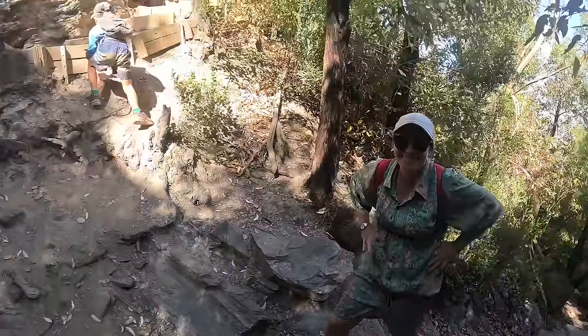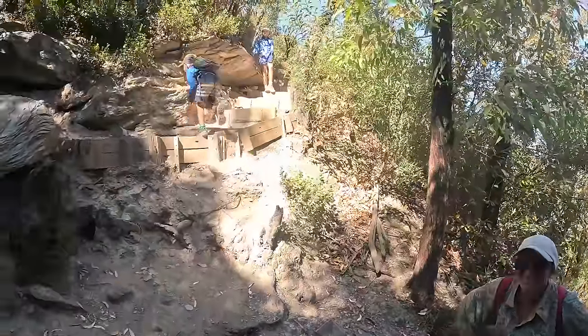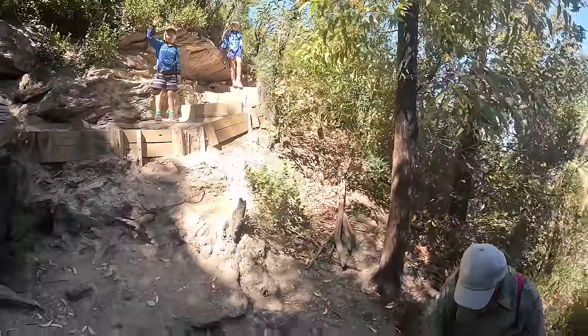Stairs, eh? I hate stairs. My heart rate right now is 150. So a fair bit higher. I only got up to 130 on the Castle Rock walk. This one is significantly harder.